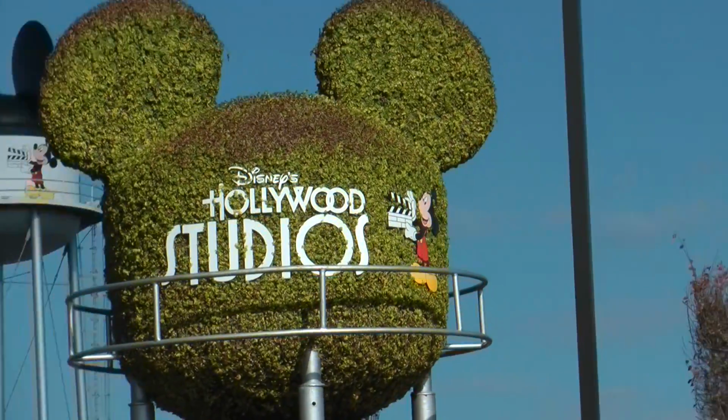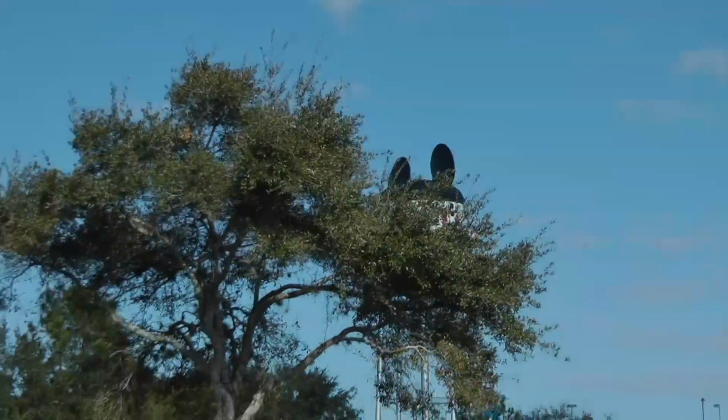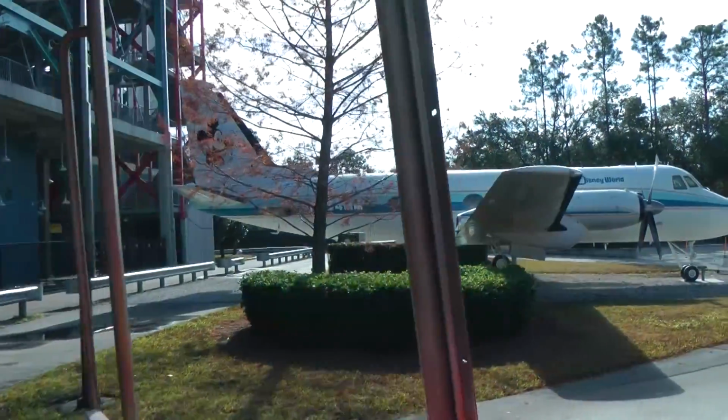Now we're entering a zone we call the Boneyard. It's an outdoor storage area for oversized props and vehicles. Cars to the end of the set. I'm back on tour.